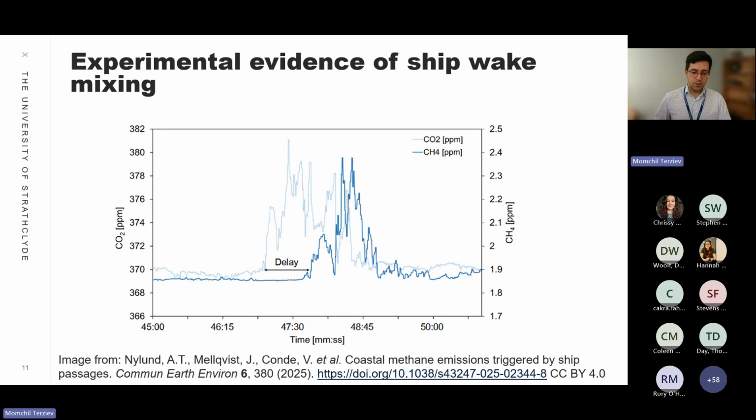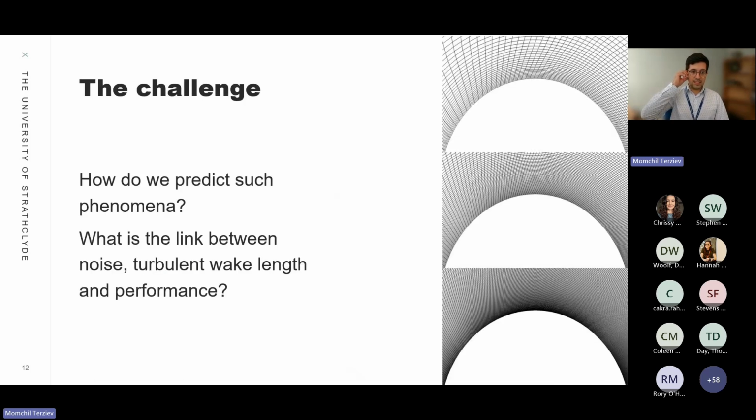So this presents a number of challenges that I can summarize as: how do we predict these phenomena? Because if we can predict them, if we can model them or replicate them accurately, then we can start to come up with strategies to mitigate them. Or at least we can include them in our overall understanding of the ocean and how ships interact with it better. Another really good question and research challenge is, what is the link between noise, turbulent wake length, and performance?